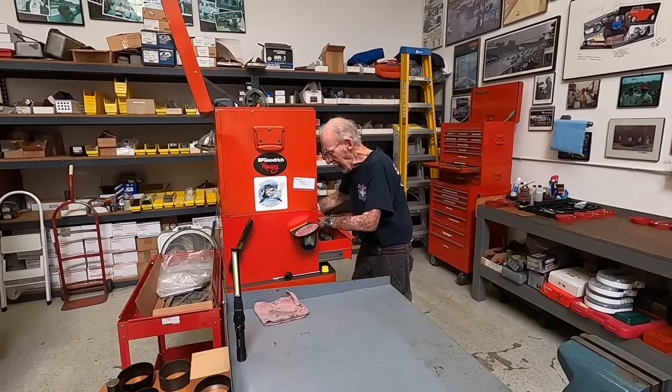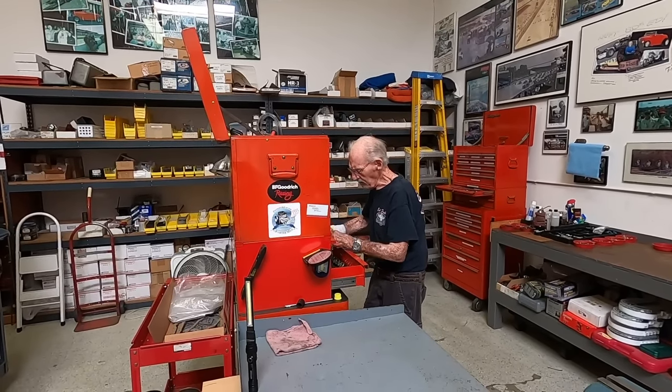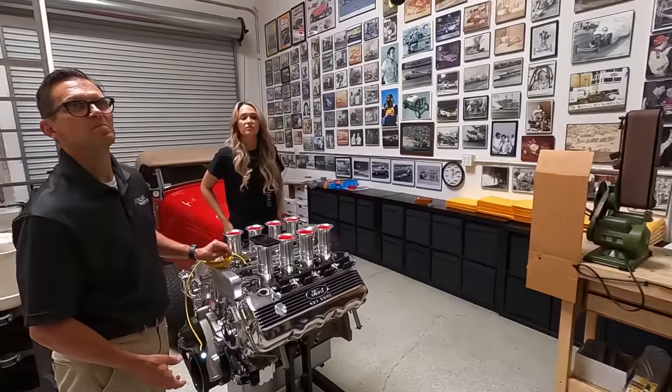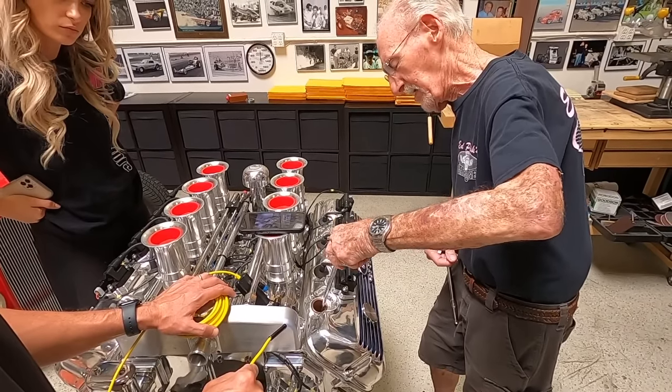How long has that been your toolbox? Probably 1960. So when my dad was born. Are you a lefty, or do you just use both hands? I'm a lefty, but I use both hands.